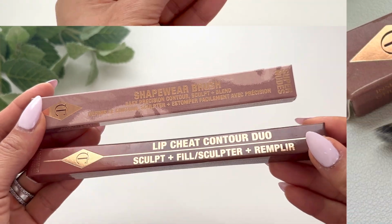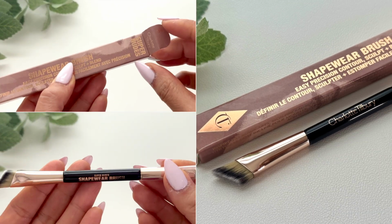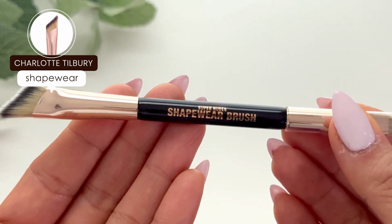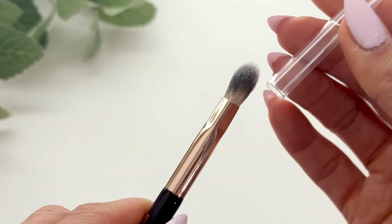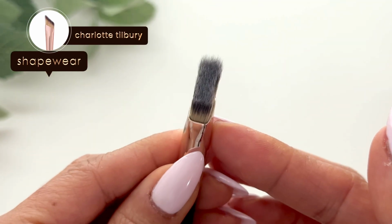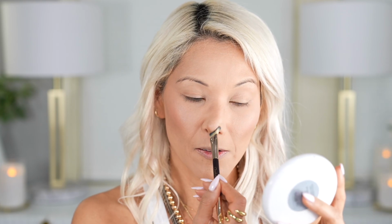Alongside the Charlotte Tilbury lip liner, I also picked up the brand new sculpting brush, and this is called her Shapewear brush. This isn't available at Sephora yet, only on her website. I'm sure it will come to Sephora, but I am tempted to try this for the nose contour, which I don't usually do cream contour on my nose. Let's try this with what I would normally use, my Scott Barnes one, which isn't available anymore. Okay, let's try this. Oh, I like this. I like this effect. Okay.